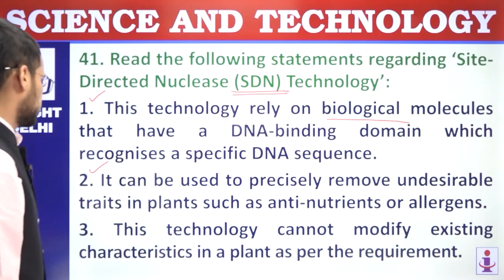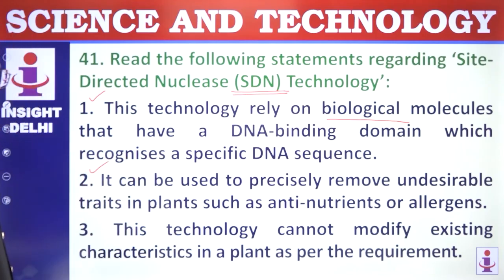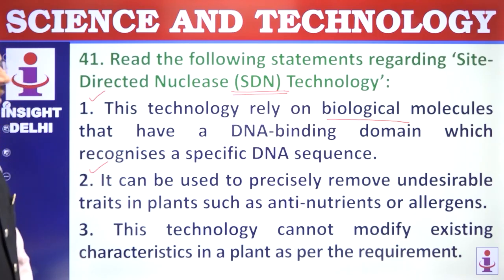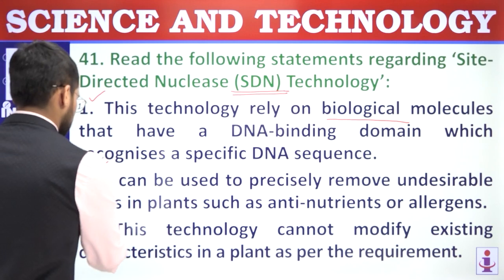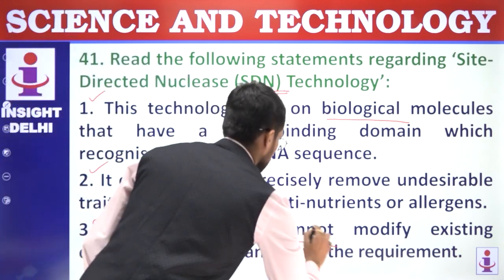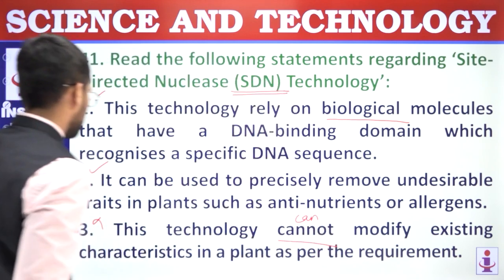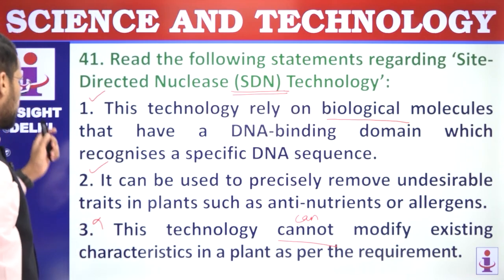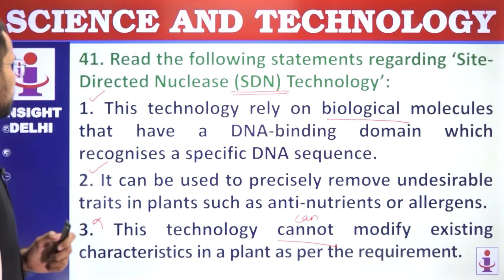So this is also correct. Third, this technology cannot modify existing characteristics in a plant as per the requirement, right? So this statement is incorrect. This technology can modify existing characteristics in a plant as per the requirement. So first and second are correct, third is incorrect.